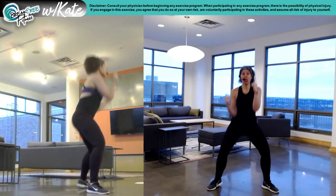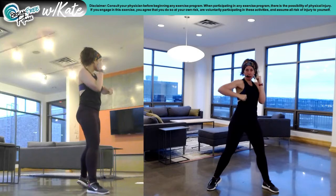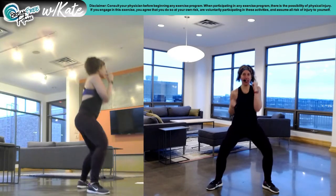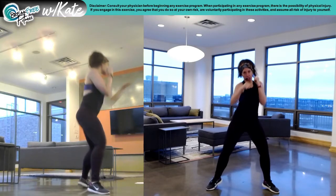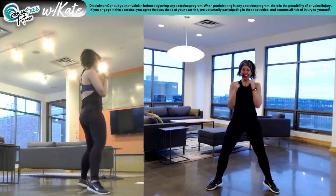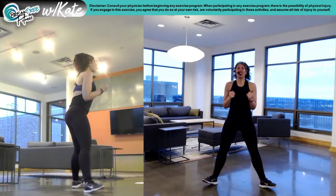When you do your jabs, your elbow stays in. So you don't want it flying out to the side like this. You want it to stay in. It's up and in. And you do have some rotation going on in your shoulder and in your wrist and in your elbow. Okay? Second move is a cross punch.